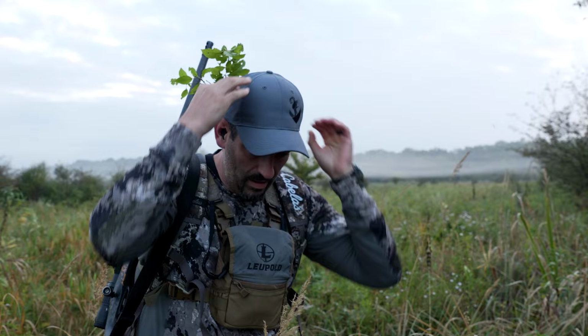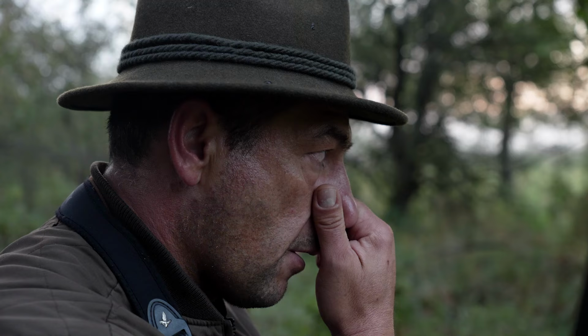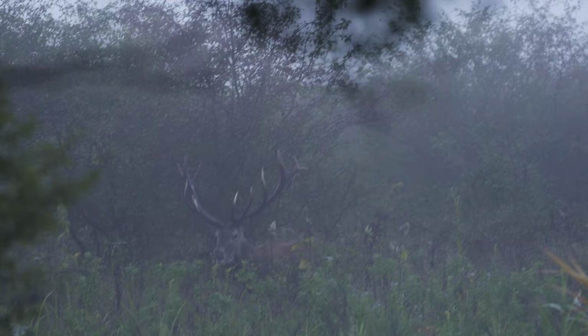Awesome. A giant free-range stag here in Croatia. And I mean, he came in close. Marco hit the call, which he was doing all from his mouth, by the way, which is very impressive. And this guy came screaming in. He thought a young one was challenging him. And that was probably one of the most adrenaline-packed couple of minutes that I've had.